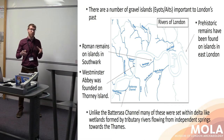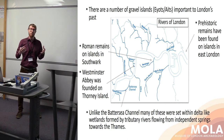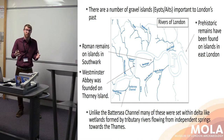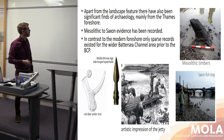But the Battersea Channel's a little bit different because a lot of these gravel islands are formed in delta-like networks from spring-fed river systems. And the Battersea Channel isn't really an independent spring-fed river system. It really is a secondary channel of the Thames. So it's a bit different in that respect.